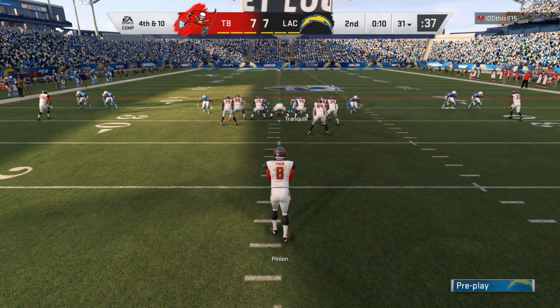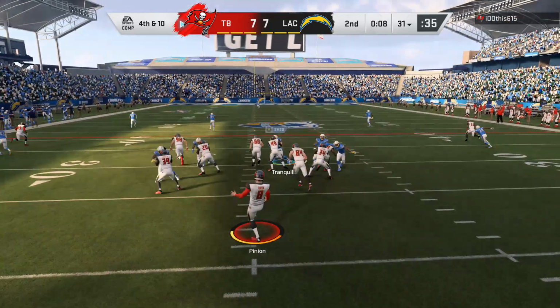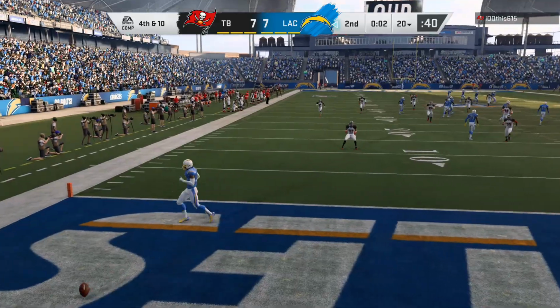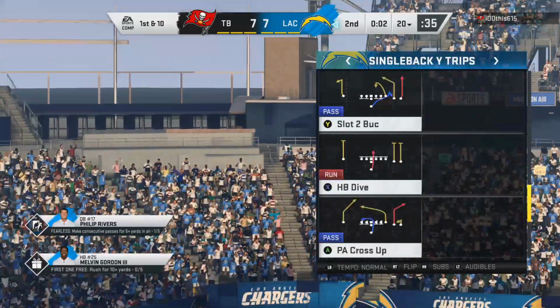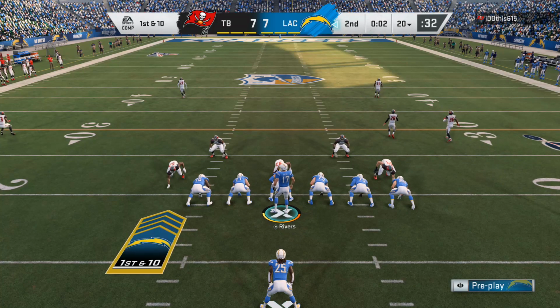So on now is the Clemson man, Bradley Pinion, to punt this one away. Deep for the Chargers, Desmond King. And that hits at the 6 and carries into the end zone for a touchback. Now this will probably be the last play of the quarter.